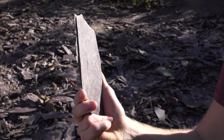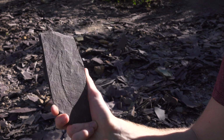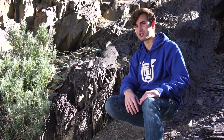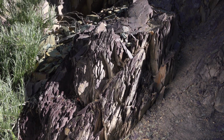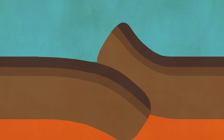This rock was heated under high pressure deep underground, where the clay minerals of the original shale hardened and new minerals began to grow. This created a new fabric in the rock called foliation, which can be seen in this outcrop. After millions of years beneath the surface, it was pushed back up by a collision between continents.